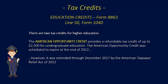The American Opportunity Credit provides a refundable tax credit of up to $2,500 for undergraduate education. The American Opportunity Credit was scheduled to expire at the end of 2012. However, it was extended through December of 2017 by the American Taxpayer Relief Act of 2012.